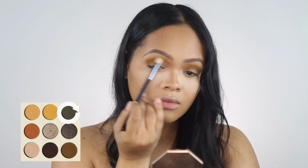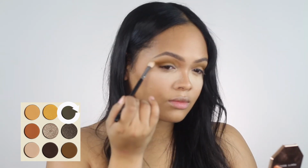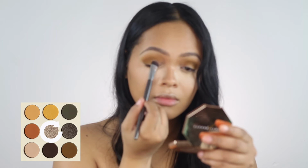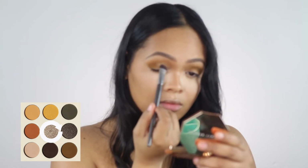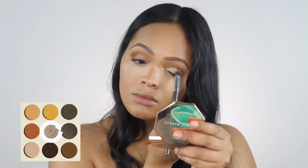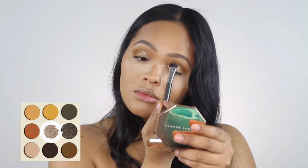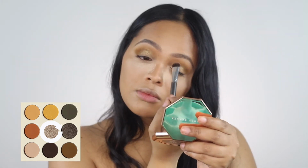Pack, pack, blend, blend. I can't sing. And I have hooded eyes, so this can be very hard sometimes for those colors to show. So we're going to pack that shimmer color all over the lid, packing with a flat brush, and make sure she gets all over the lid.